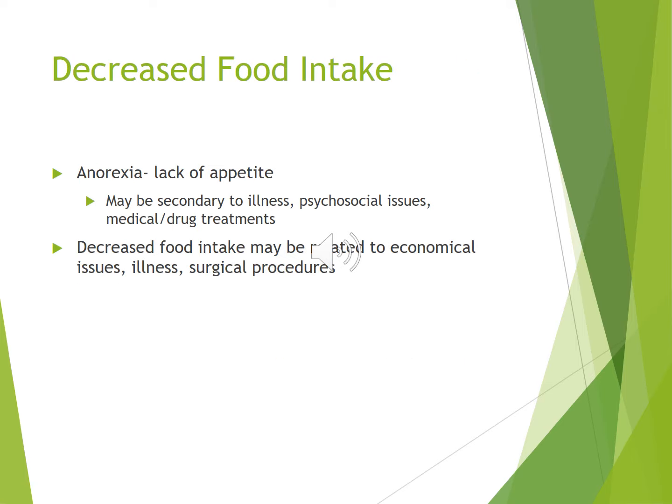The next two slides continue on about food intake. And one of the bolded terms in your textbook talks about anorexia. And this is a disorder where the individual does not eat. If they go long enough with denying themselves food, they will eventually have a lack of appetite. Sometimes anorexia can be secondary to some type of illness, possibly a medical or drug regimen that they're on, or some psychosocial issue. But decreased food intake may be related to economical issues as well, illness and surgical procedures.